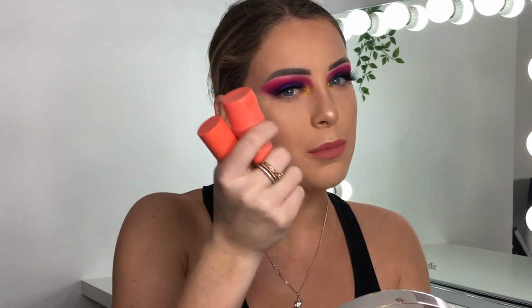So the I Am Magic foundation and the I Am Magic concealer, 100% would recommend these. These are amazing. The concealer just sits so beautifully, it's so creamy, it's just full coverage. The foundation's the exact same, it's creamy, it's full coverage, it's seamless. Look at my face, it is absolutely beautiful. I would 100% recommend these as well, so this is definitely approved by me.